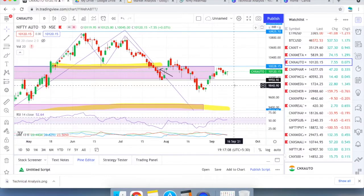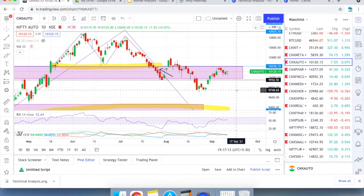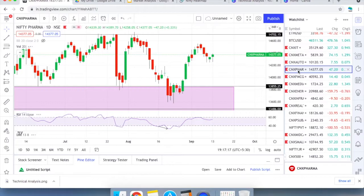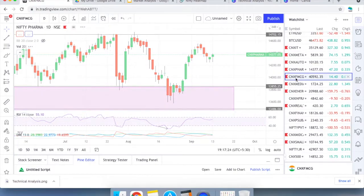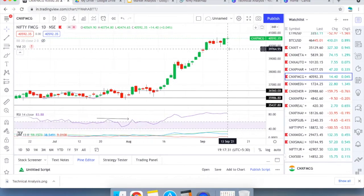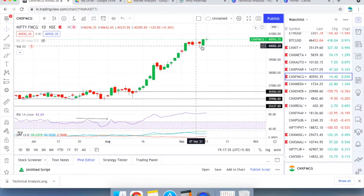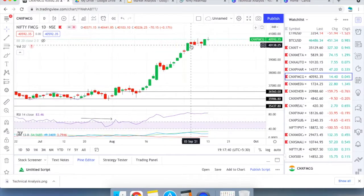The auto sector is consolidating in the same support zone that we have had since long, and it's sideways. We have to wait for a moment for it to catch up. Pharma is also sideways, although it is showing some signs of climbing. So we'll have to wait for this move to about 60 on the RSI. FMCG is bullish, but today it formed a doji. It's interesting whether it will go up or not, but there's been a clear breakout in the FMCG. Some consolidation also happened, and then last Friday it shot up again, and then it is a little indecisive, taking its time.